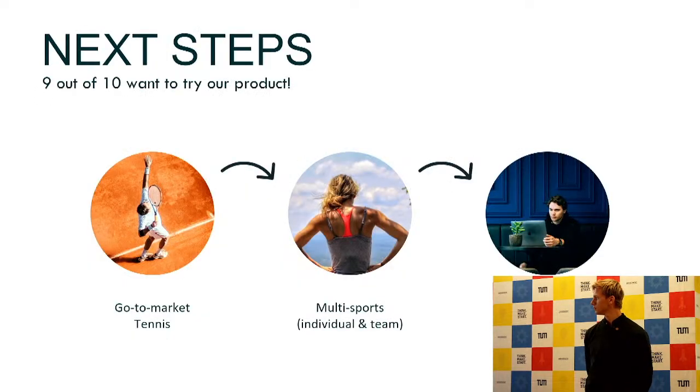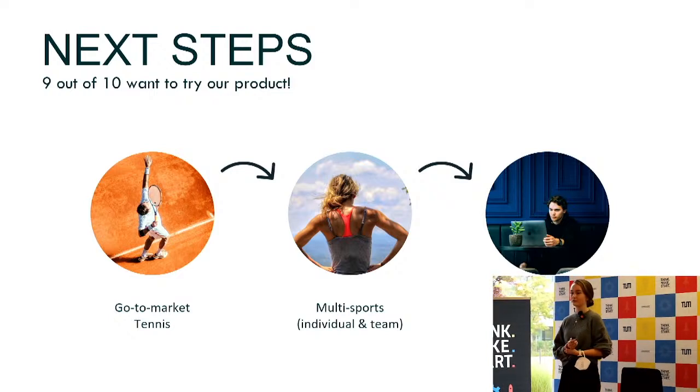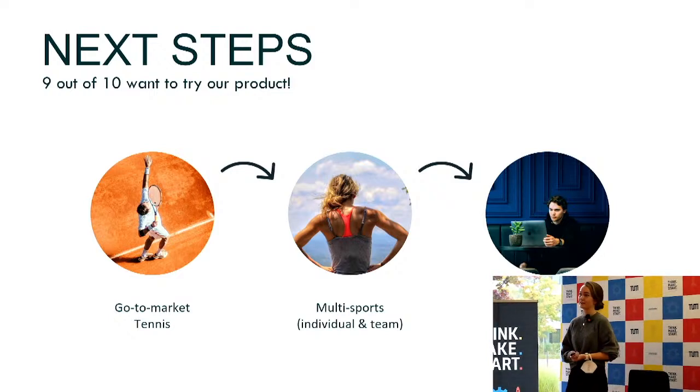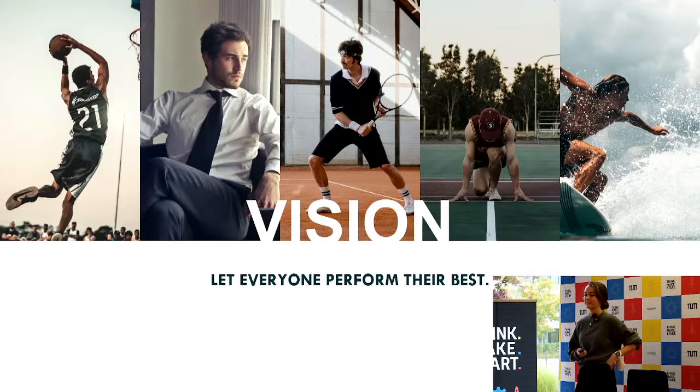Our go-to-market strategy is to first target tennis players, but as we spoke to a lot of people, on average 9 out of 10 said that they would be interested in trying our product. So we see a huge opportunity in going into other sports as well as other purposes. So in the long run, even the office worker who is struggling to focus when working under pressure can use our device at work. That's our vision.